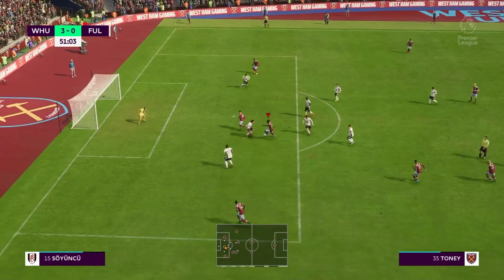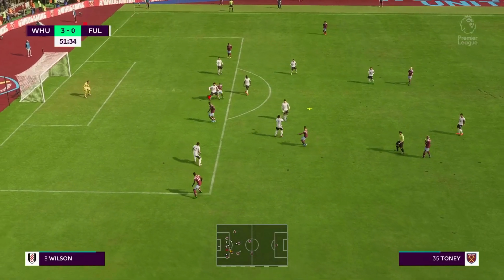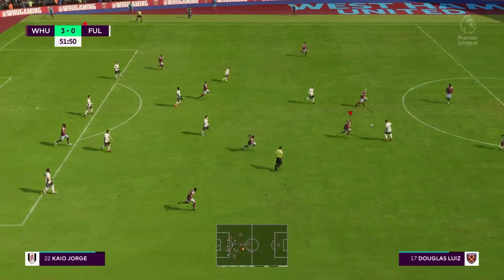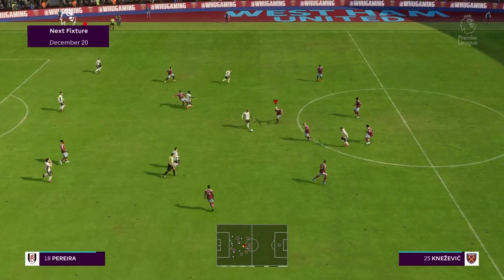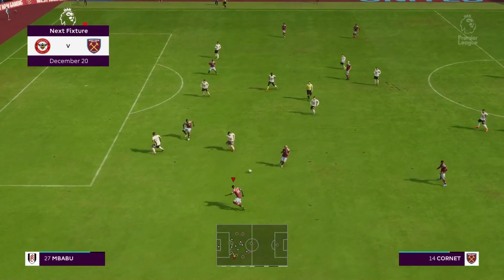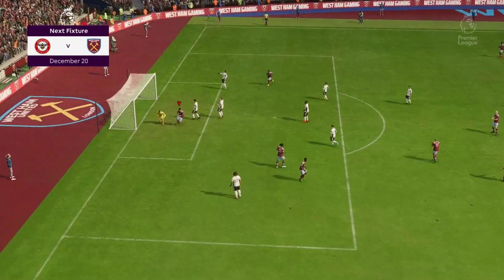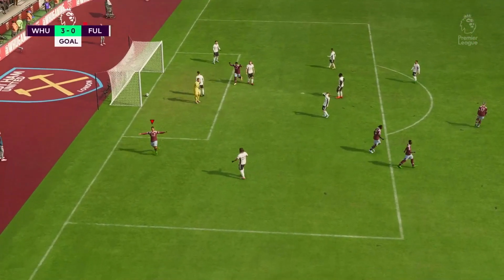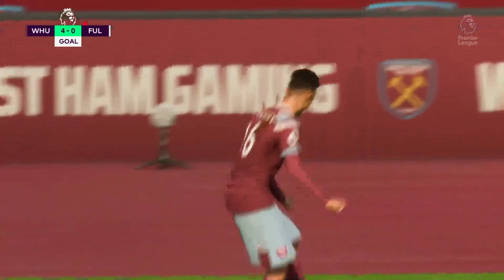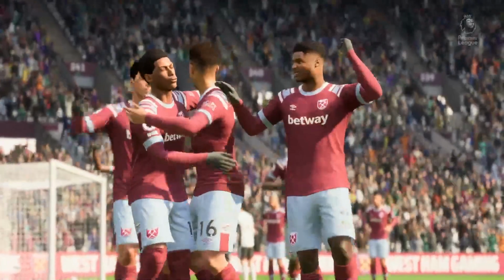He's Ramsey, edge of the box. Falls to Tony, back to Emerson. Emerson, oh, tried to just dink it over there. Back to Tony. We win it again high up though. Douglas Luiz finds Cornet. Cornet swings it in towards Ramsey. Header, goal. It is beautiful, it's slick, it's simple. Win the ball high up, couple of passes, great cross. Headed goal for Jacob Ramsey.